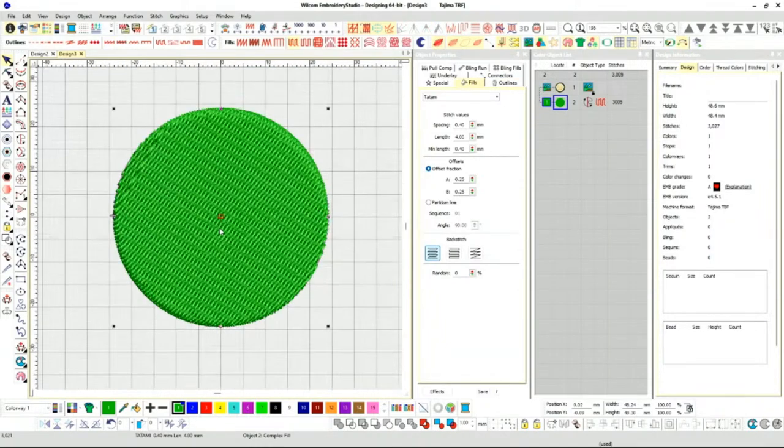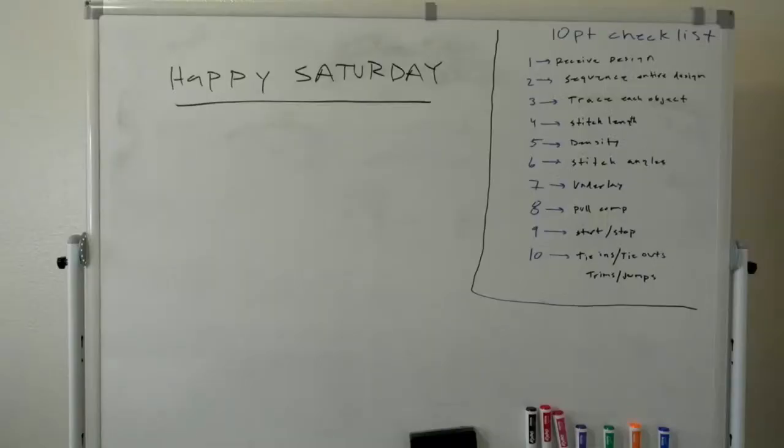Now this is where our settings, our checklist, starts coming in. I want this to be a fill stitch. Looking at our checklist, we traced it. That was number three, trace each object. Now we're looking at stitch length, density, and stitch angles. So let's try those three first. Those are my three settings now.